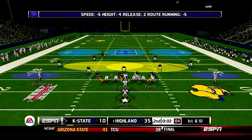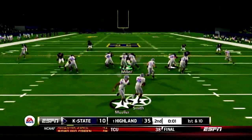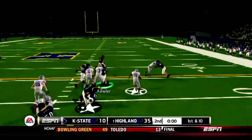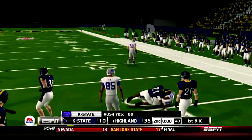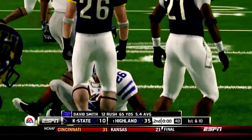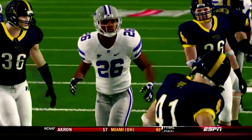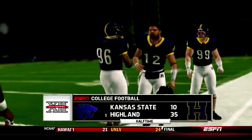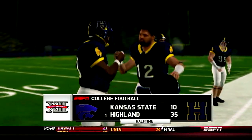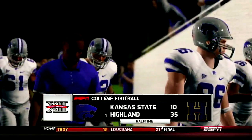35-10 here at Highland. As there's 2 seconds left here, and K-State's going to be smart. They're going to run the ball on the ground here as they get a first down, but Smith does not want to go down, and Collins is having a tough time bringing him down. And that is the half. As we go into the second half here, it is 35-10. And Highland looking very sharp here.